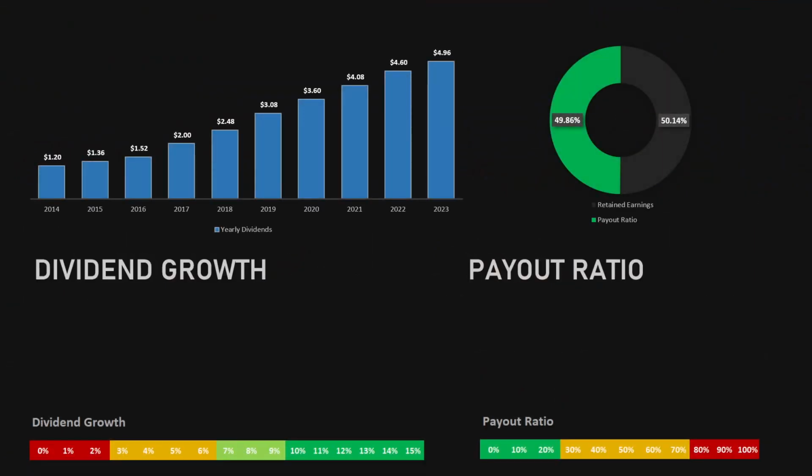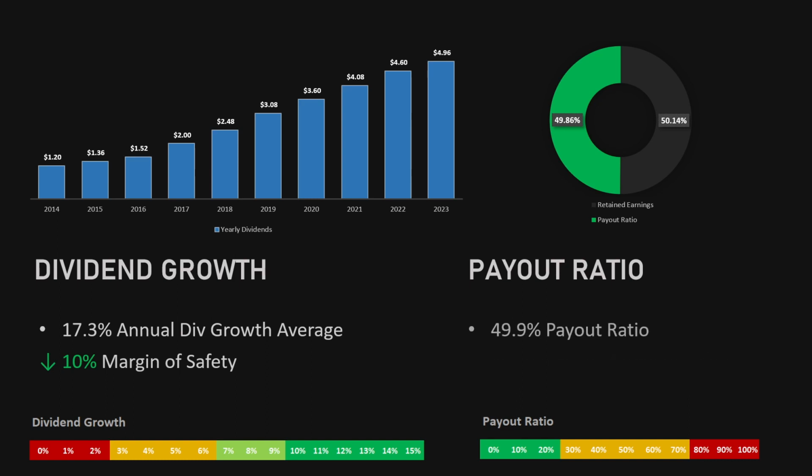The next two ratios are the dividend growth and the payout ratio. The dividends have gone up over the years, going from $1.20 a share in 2014 to $4.96 a share in 2023. The average annual dividend growth was 17.3%, meaning a 10% deduction in the margin of safety. This comes with a payout ratio of 49.9%, which is no change in the margin of safety on this metric.